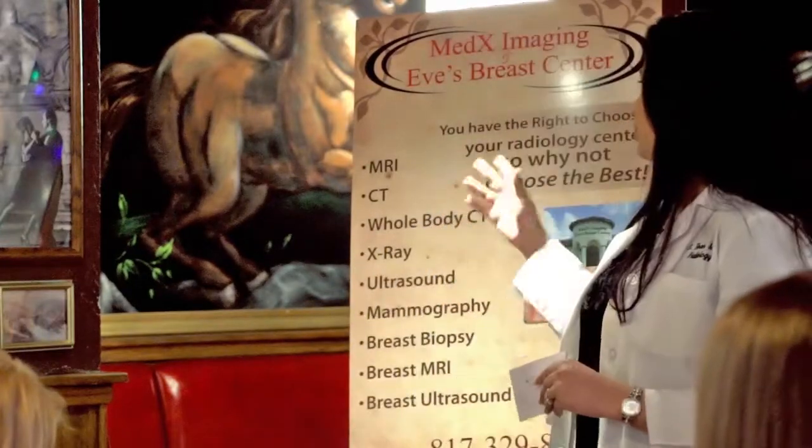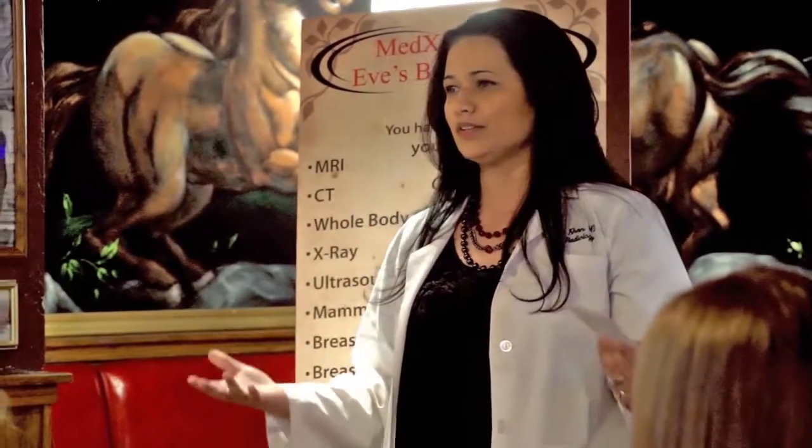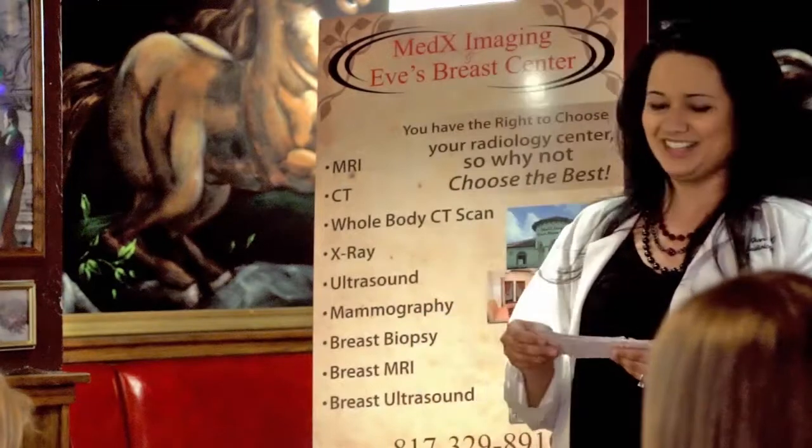So that's the MedX portion of it. The Eves portion, I had a hard time deciding how to name it. I want to share this because it's really close to my heart. I thought about it for a long time. I said, when kids fall and get hurt, who do they run to? They run to their mother. And I thought, what better name to give it than Eves, because Eve is the mother of all mothers. Hence the name Eves, just so that you can remember it easily.